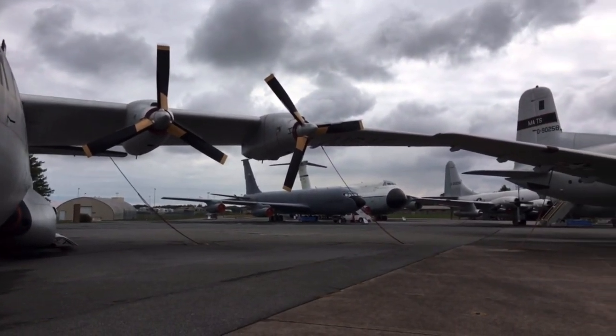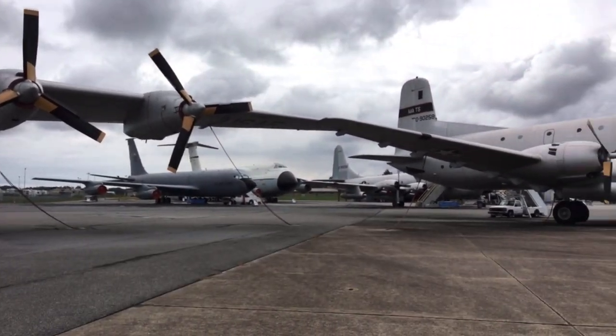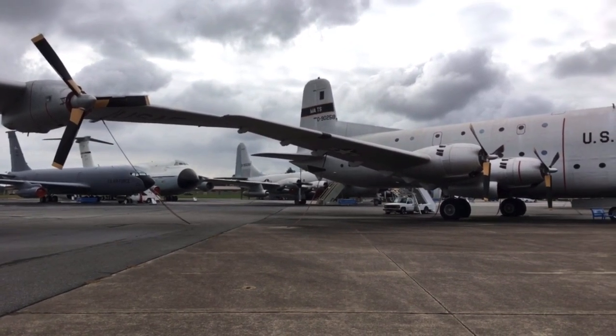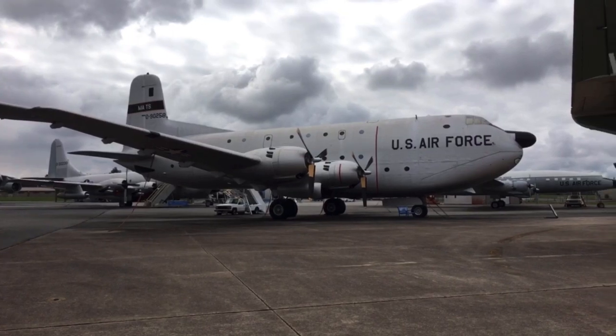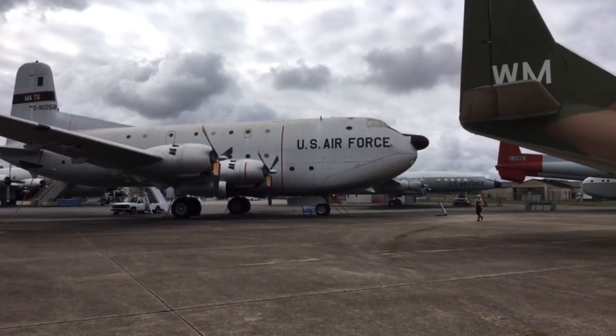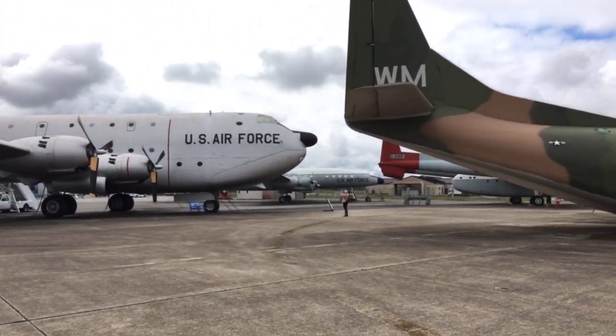This is the outside area where they have tons of awesome military planes. Then we're gonna be heading into the inside where they have more. They also have some other attractions inside as well that we'll be able to check out.